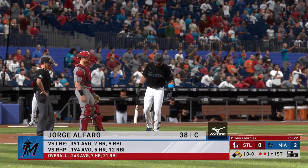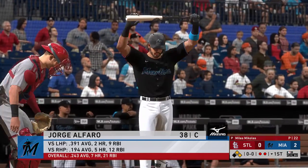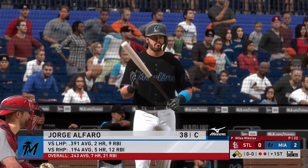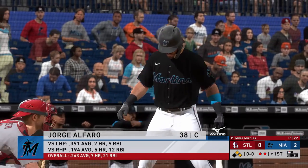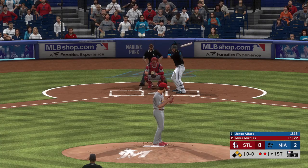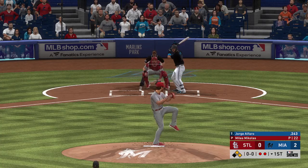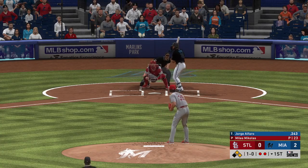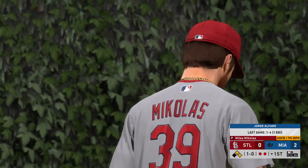Now batting, Jorge Alfaro. And as you check out his righty-lefty splits, no surprise that he hits better against southpaws than he does against right-handers. Looking to minimize the damage here. A fastball here as he'll take a look at ball 1, 1-0.